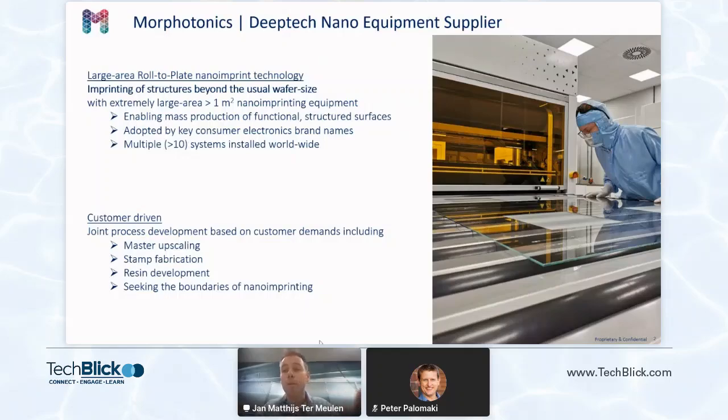We do not only sell equipment, we do a lot of process development. It's a new technology and we develop the process together with our customers. You can think of resin development. Each application is different. Some applications use nanostructures or very high micron structures, and each have their own challenges. So you have to develop the resin, but you can also scale up the master, ensuring that a small master is multiple times replicated in one pass. Together with the customers, we set these processes, and from the upscaled master, we make a stamp, and this is then also transferred. And we do this for a lot of different applications.